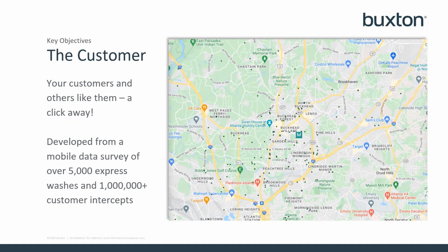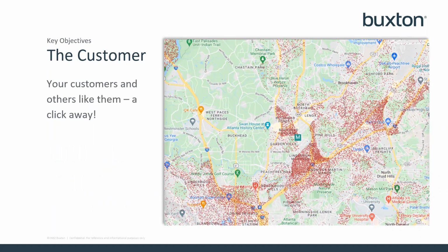So not only can we see the actual customers, where it really becomes important is starting to understand, well, where are all the other folks who look just like them? And so with the profile that we have developed based on all of those actual customers, we can go see everybody else who looks just like them. And so the red dots that you're seeing on the screen right now is that illustration of the high demand areas of all of those other folks who look just like that core consumer who has a high affinity to use an express wash.